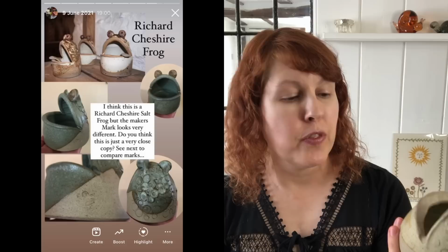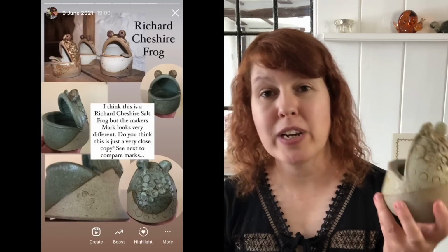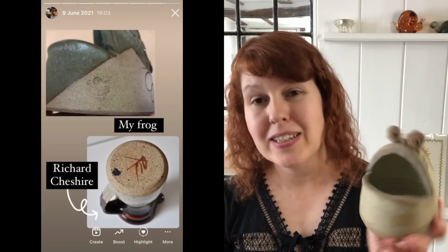The thing that attracted us both to it is that I've had a very, very similar salt frog before, and I sold it on Etsy. When I had that one the last time, I did some research on it, and everything that kept coming back talked about Richard Cheshire. The mark on the last one I had was not Richard Cheshire. And somebody who was really helpful on Instagram told me that there are lots and lots of copies of the very original Richard Cheshire design of salt frog. And this is another one of them.